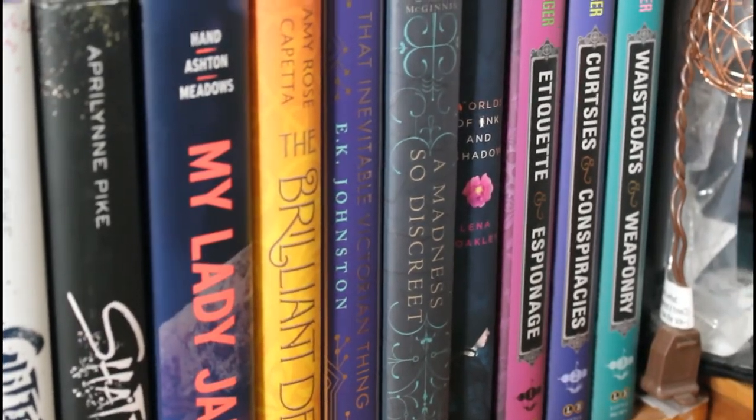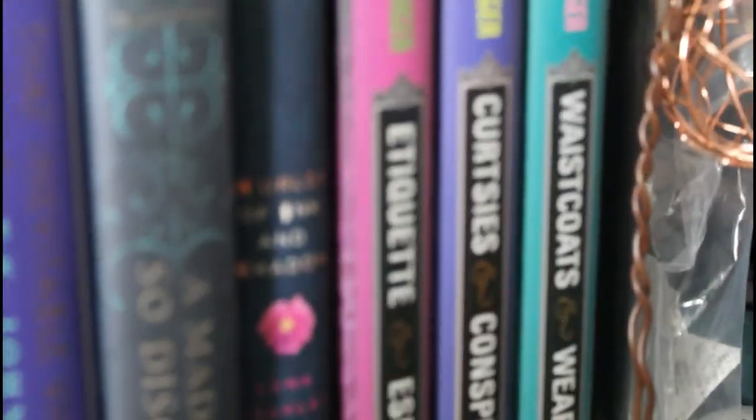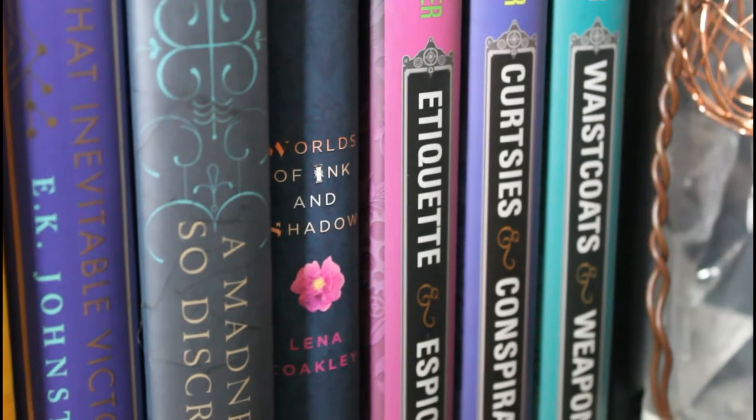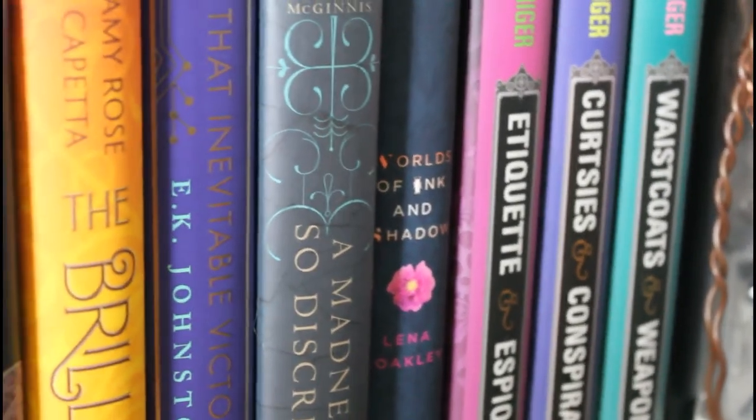And Man is So Discreet. World of Ink and Shadow. And Etiquette and Espionage and Curtsy's Experiences. And Waistcoats and Weaponry. I can't say that right either.